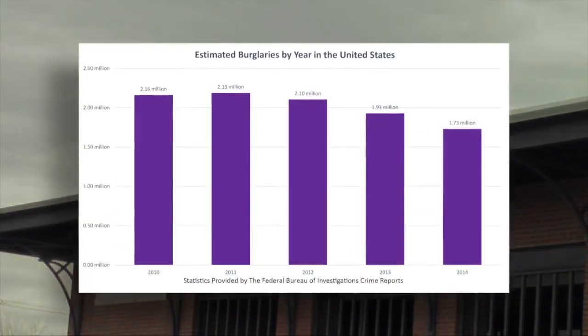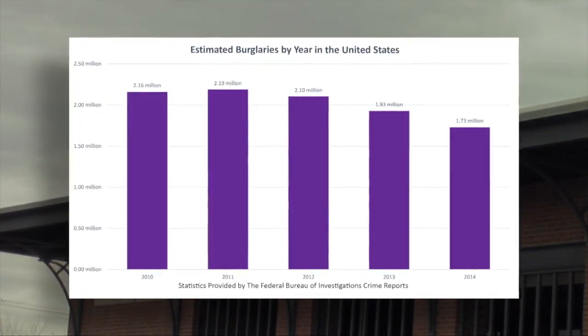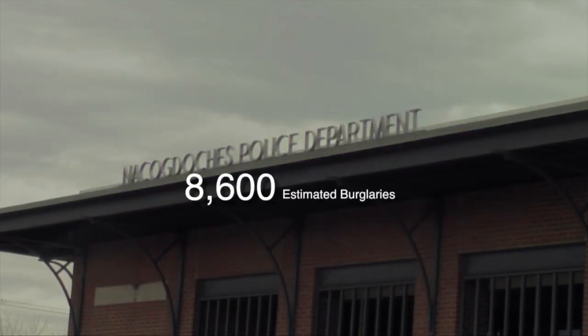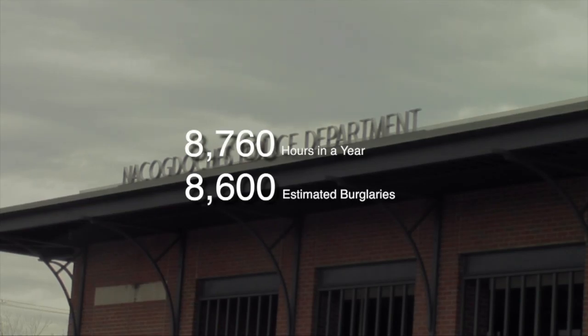In 2014, the FBI estimated around 1.5 million burglaries in the United States, with around 8,600 of them being in non-metropolitan areas in Texas. That's almost one burglary every hour for a whole year. No one expects to fall victim to theft or burglary, but it does occur. That's why it's extremely important to be prepared if it does.